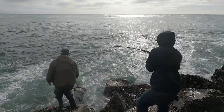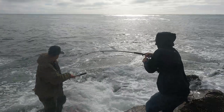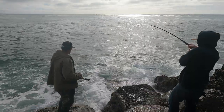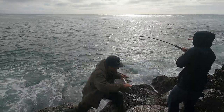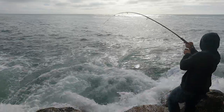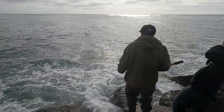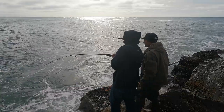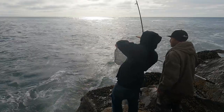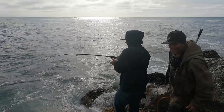I can't. Crazy stretches down here. Got a seal and a lingcod. Next time you let go, just really bring it hard. Go, go, go! Oh, I saw him grab it again.